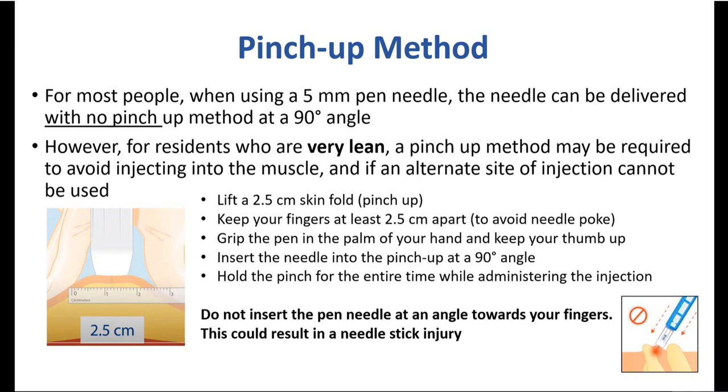So to perform the pinch-up method with a pen needle and insulin pen, lift a 2.5 centimeter skin fold. Keep your fingers at least 2.5 centimeters apart to avoid an accidental needle poke when inserting the needle. Grip the pen in the palm of your hand and keep your thumb up. Insert the needle into the pinch-up at a 90 degree angle to the pinch-up. Hold the pinch for the entire time while administering the insulin, and continue to hold the pinch-up for an additional 10 seconds after you've completed the injection.